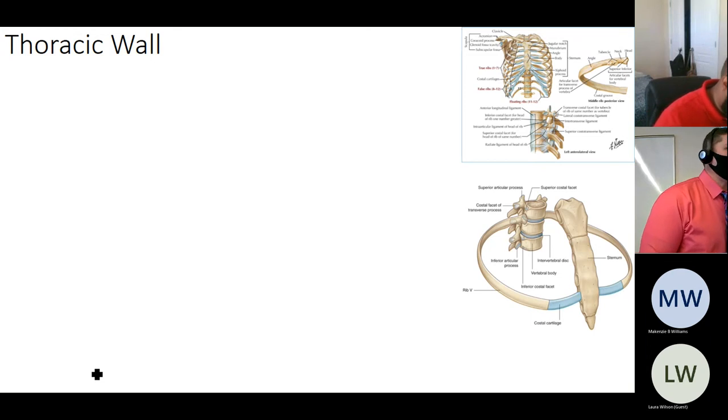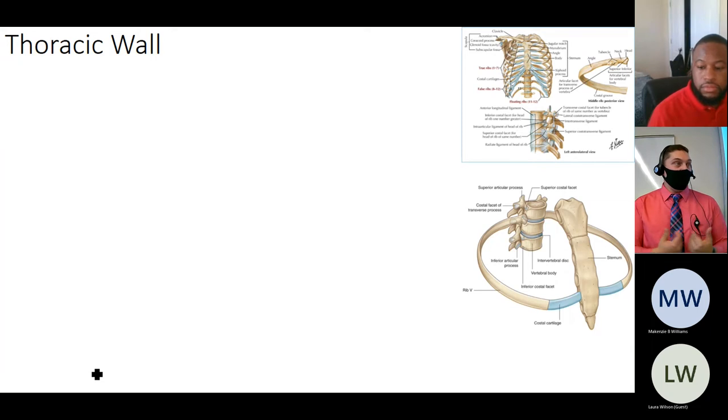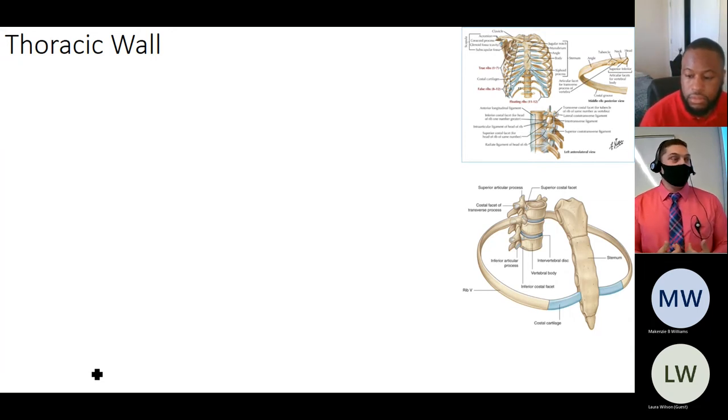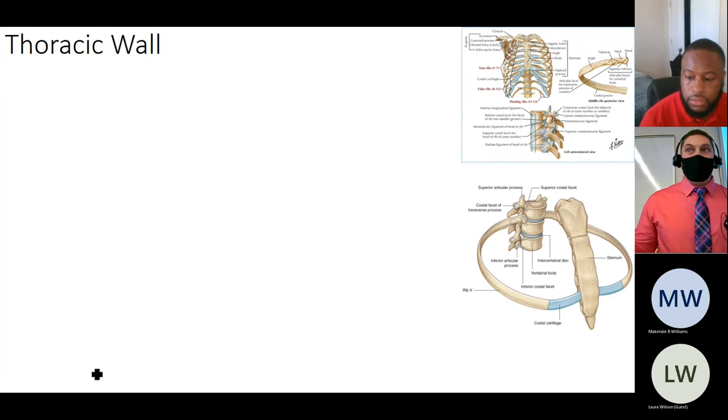Okay, so taking a little step back, don't forget your terms. Don't forget the previous prefixes and the suffixes and a lot of things we cover, right? So we all remember what inter means. Inter is going to mean between. Costal is going to mean rib. So in terms of my intercostal space, that's just going to be the space between my ribs.